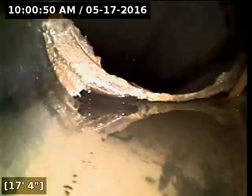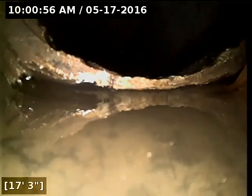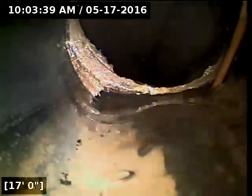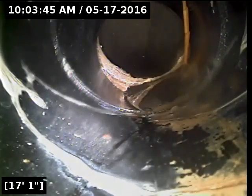This is the other joint I'm going to go ahead and locate here. Still has that stick caught at the joint. Okay, I did locate here at the transition to concrete.